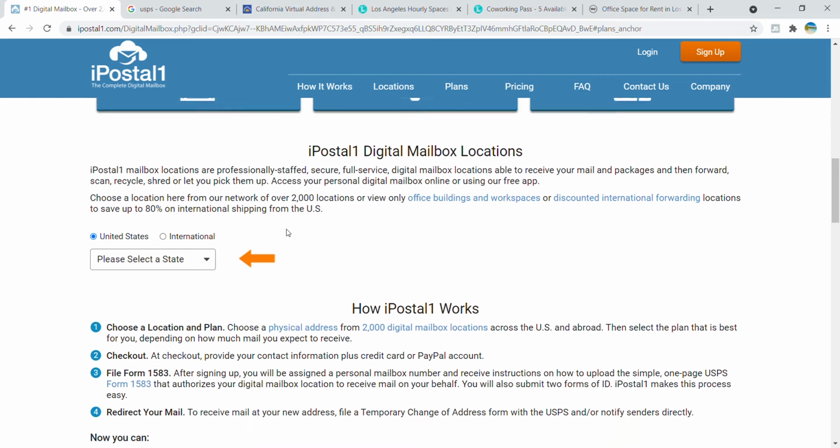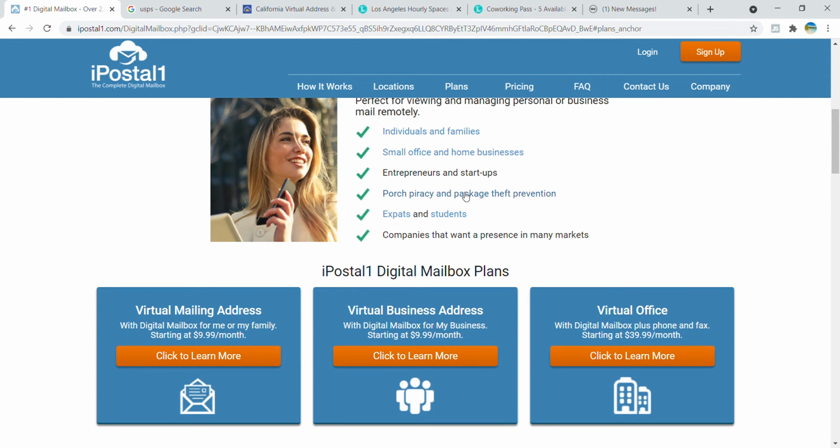But the thing is, this is kind of like a buffer. You do have to fill in a form by the USPS. Basically, they want a physical address tied to a mailbox so that they know who they can track to, I suppose. But when you do business on Amazon or Alibaba, you don't have to use your physical home address. You can just use the virtual mailing address that you sign up for on the iPostal One website. So this is one option.